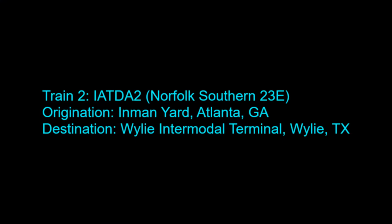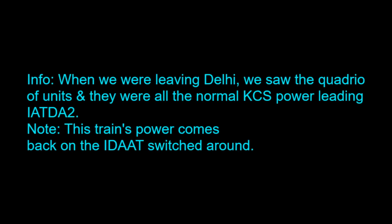Train number 3, we happened to have spotted IATDA 2, which is really the extra form of IATDA, which was actually heading towards Wylie Intermodal Terminal. Of course, KCS 4041 or 4141 was on point, heading to Wylie, Texas. Wrong, that was actually train number 2.